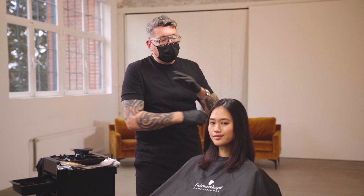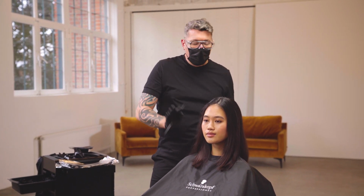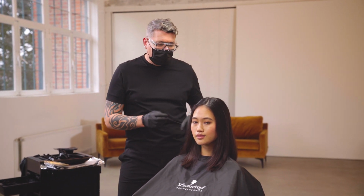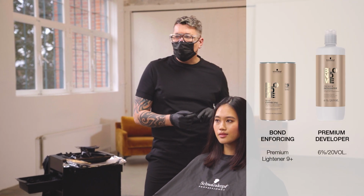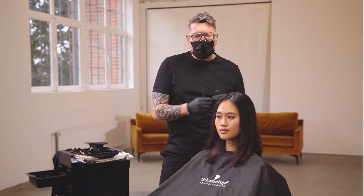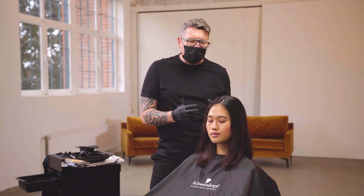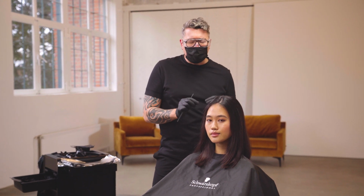Hi, this is my model Gigi. She's got a natural level 3 hair. We're going to do a full blonding premium service with BLONDME 9 Plus and 20 volume. We're actually going to leave it with about an inch and a half of root in it, so it has that really sort of lived in kind of feel to it. So it's a bit more modern and fresh.